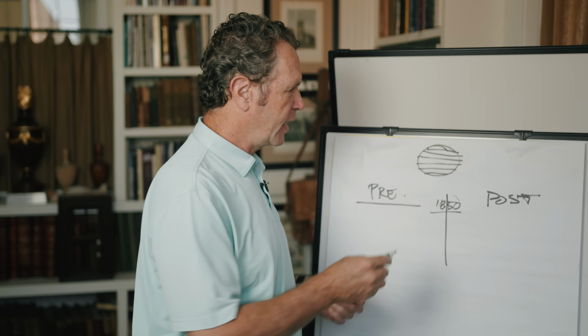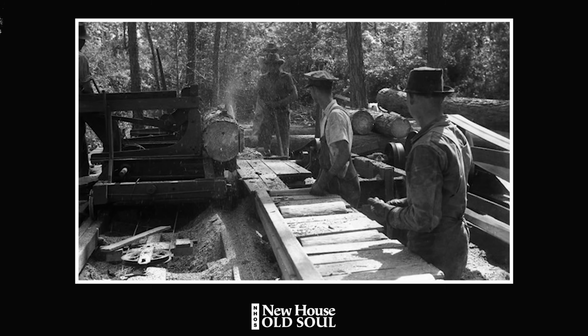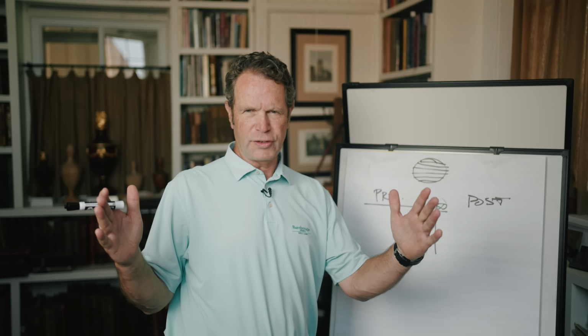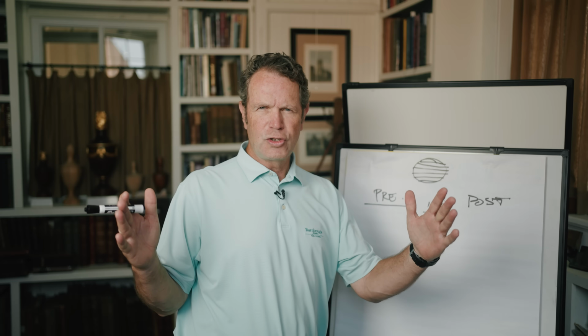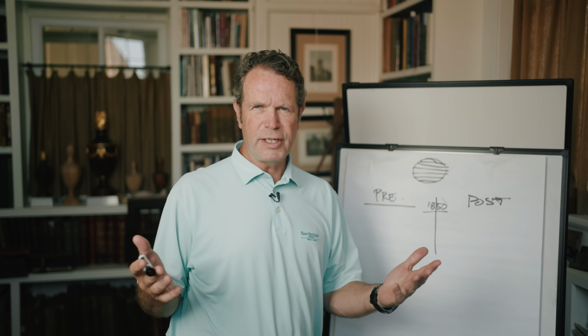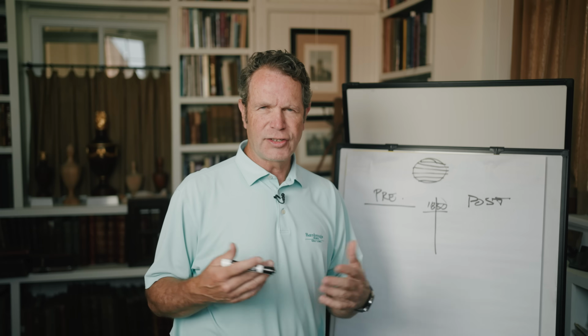Depending on the tree and everything else, because they would have taken the fastest, quickest way to get flooring material made. And because Eastern White Pine trees were really big, huge trees, you end up with pieces of flooring sometimes in historic houses that are 2 feet wide. Okay, so to get a big wide piece of white pine today takes a lot more work.